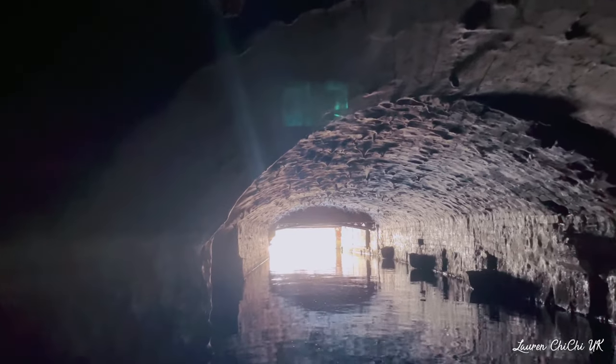I hate spiders. Now, something to note is that this is a rare species of cave spider. They've been here for centuries. The cobwebs above us. I don't know the actual name.